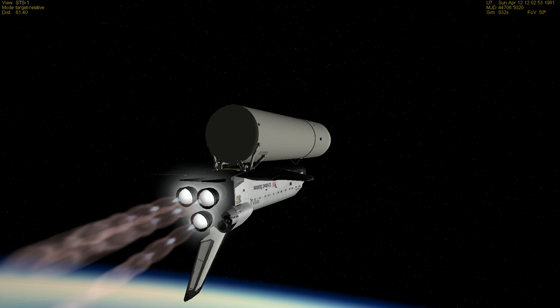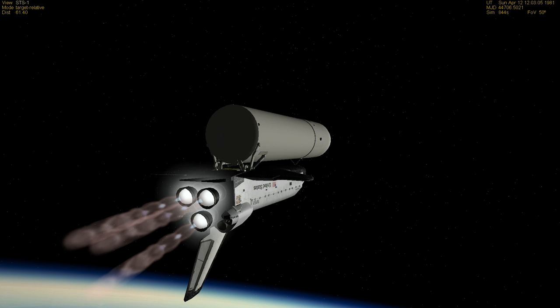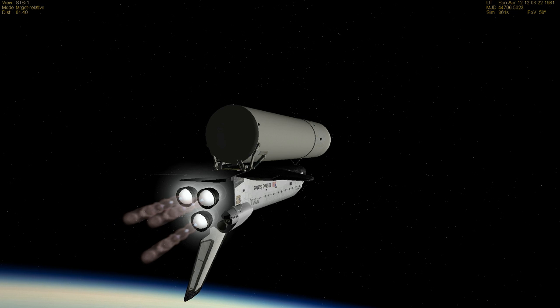Columbia, you're looking a little hot, all your calls will be a little early. Okay. Columbia now has two engine rotor capability. Roger. 3 minutes. Young and Crippen really moving out now, velocity now reading 6,200 feet per second. Mark 3 minutes 15 seconds, Columbia now 51 nautical miles in altitude, 66 nautical miles downrange, velocity now reading 6,500 feet per second.